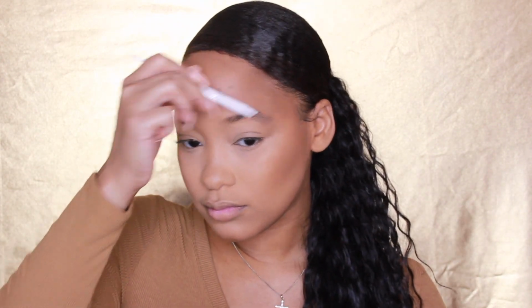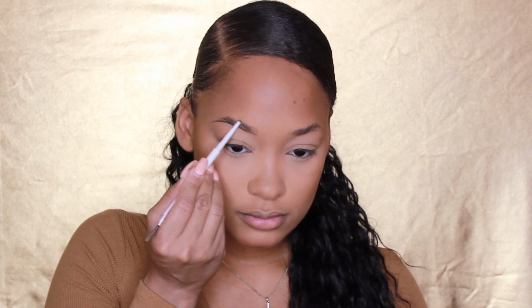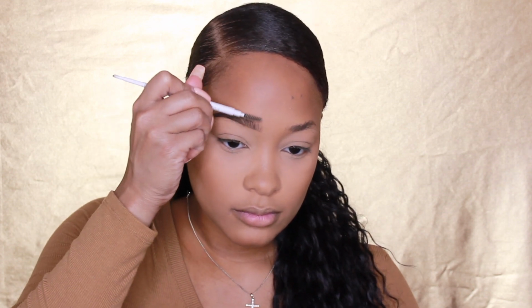To fill in my eyebrows, I'm using the Colourpop Precision Brow Pencil in the shade Dark Brown. And this is my favorite brow pencil of all time. The crazy thing is I just bought the Anastasia one, and this one is just way better. And plus it's only $5.